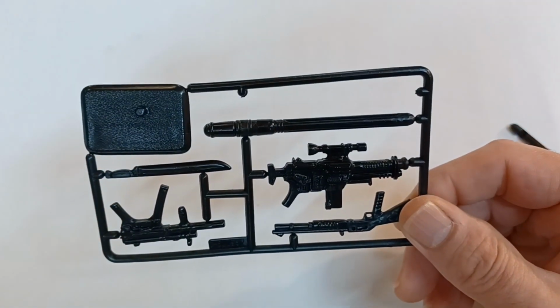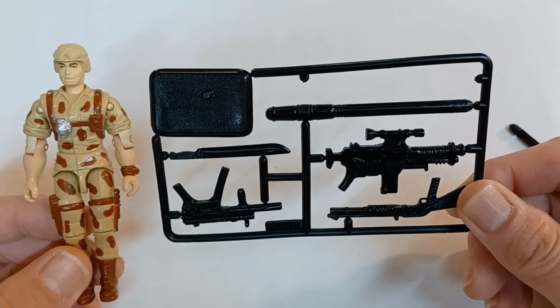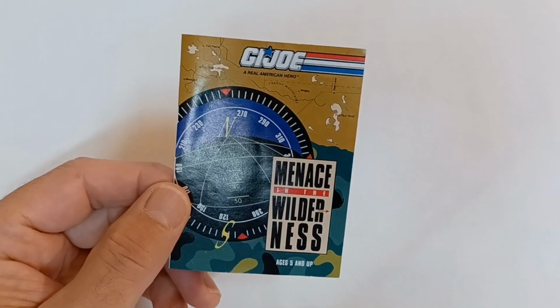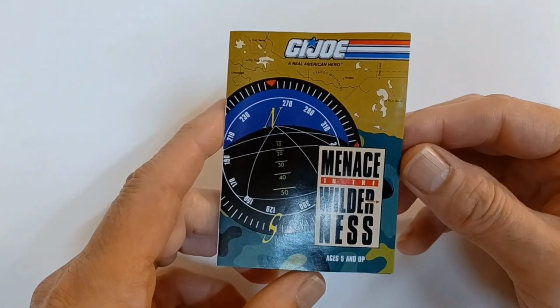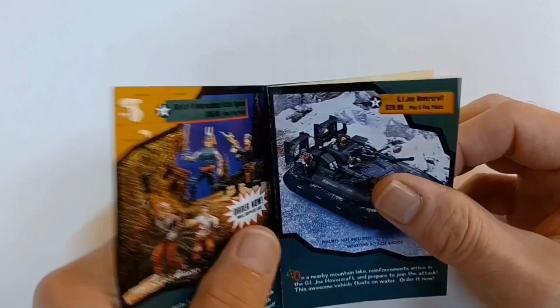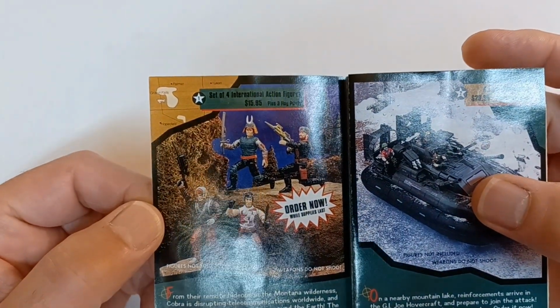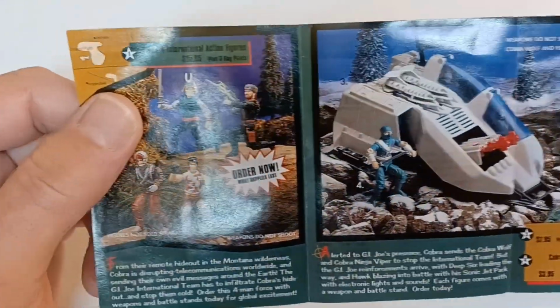So this Duke came well prepared for battle. And here we have the Menace in the Wilderness insert that came with Duke. And we open it up, and it shows that you can order some figures with the flag points.